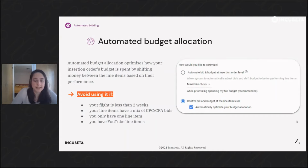There are a few cases in which this feature is not recommended though, so I just wanted to highlight them. First one being very short campaigns. So if your campaign is less than 2 weeks, then this feature is not ideal, as it wouldn't leave enough time for the platform to effectively redistribute the budget. It's also not recommended if you've got a mix of bid strategies, if you only have one line item, and if you have YouTube line items in your insertion order. So unless you're in any of these cases, I would definitely recommend you to give this a go and see how this performs against setting a set budget for each line item.